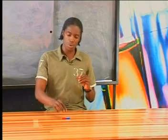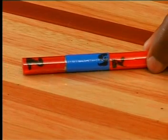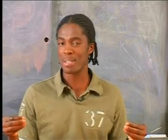Now we say that the blue south poles repel each other. They don't attract. Now I'm going to take the red north pole and put it close to this blue south pole and see what happens. They're attracted. Well, could you summarize how magnets interact with each other? Right. Magnetic poles of the same type repel each other, but opposite magnetic poles attract each other. Back to you, Diasha.